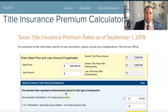So that's a good one to have, especially in an older home, where the fence has been moved, a pool's been added, anything like that. I always suggest that for buyers because it's good, cheap insurance.